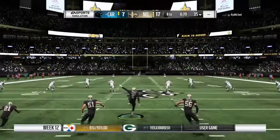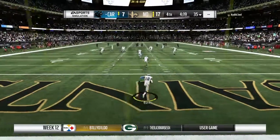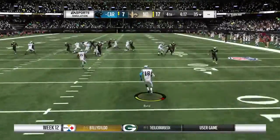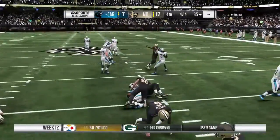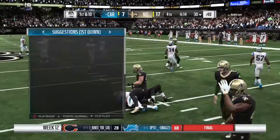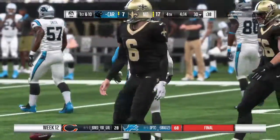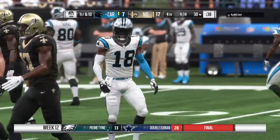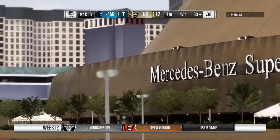Morstead, the punter, out to kick it off. This will be taken to the back of the end zone. And a nice return sets him up pretty good here at the 30-yard line. Carolina getting set to take the field. They're sort of seeing themselves spiral out of control. Let's see if they can get things back on track.